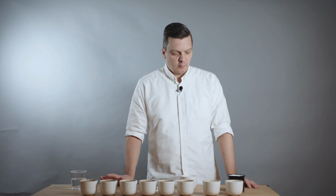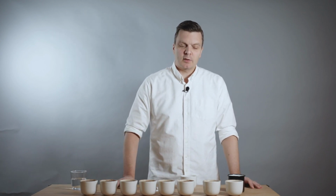Now this month we have selected a lot of different coffees, as you can see, and I'm going to do a cup tasting because there's so many different coffees. And the reason why we are selecting so many coffees is that we have done kind of a fall cleaning in our warehouse, because over the year we have bought a lot of tiny small lots from different producers.